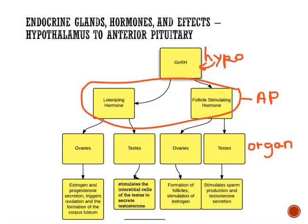Follicle stimulating hormone, if the individual has ovaries, it will cause the formation of follicles, hence its name, follicle stimulating. If the individual has testes, that follicle stimulating hormone then stimulates sperm production. And again, either estrogen secretion or testosterone secretion, depending on which the individual has. Okay, hopefully that makes sense. Let's try a few more of these.